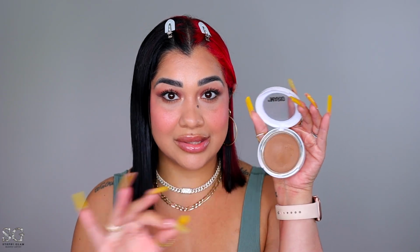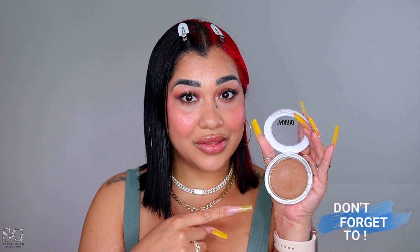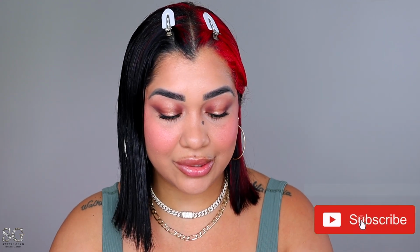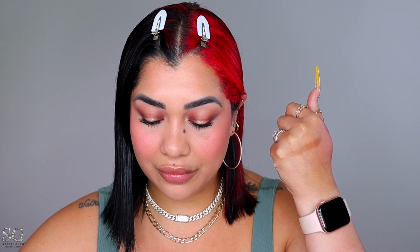If you are familiar with his skin enhancer, I've been loving this since day one. If you love this, there's no way that you're not gonna love his new blushes. The formula, it is exactly the same one. Let me swatch his skin enhancer right here, and then one of the blushes next to it. Same beautiful thin formula that has no texture.